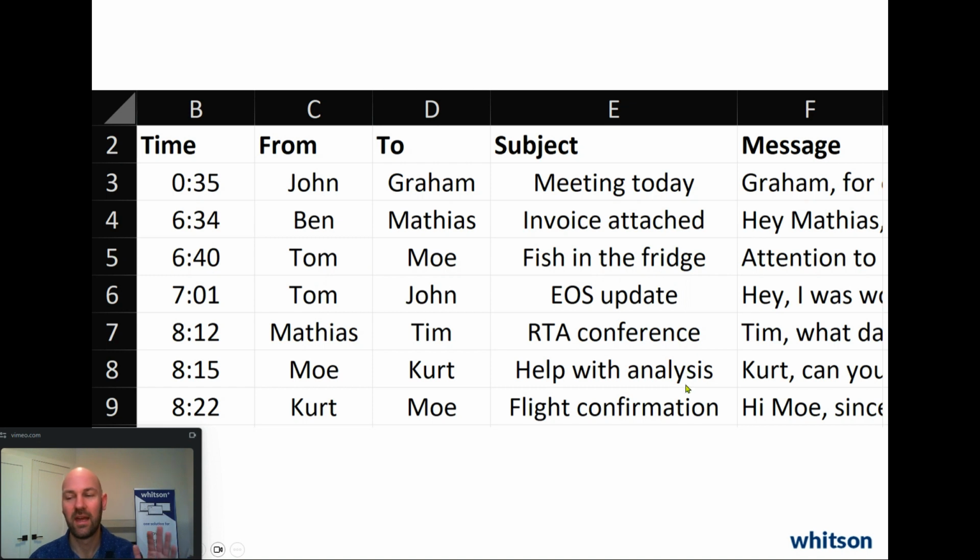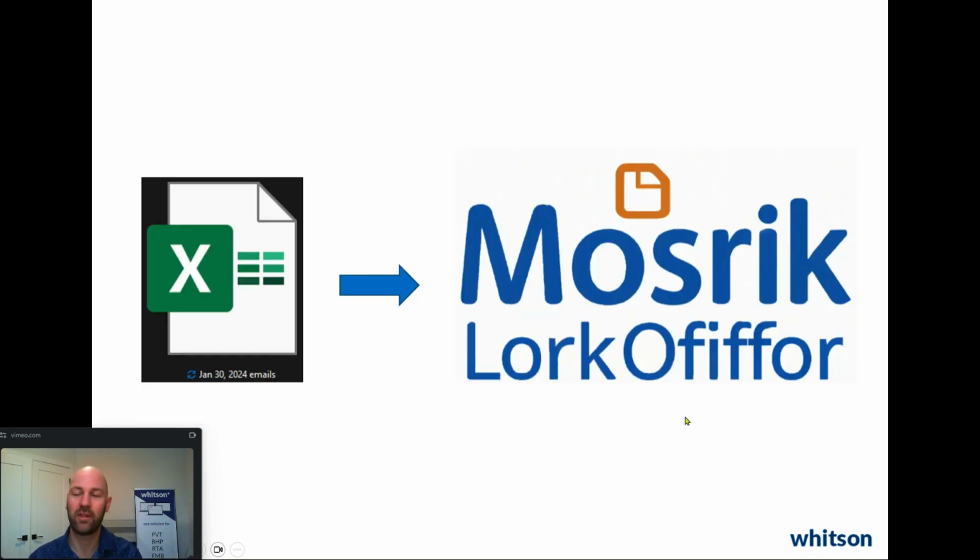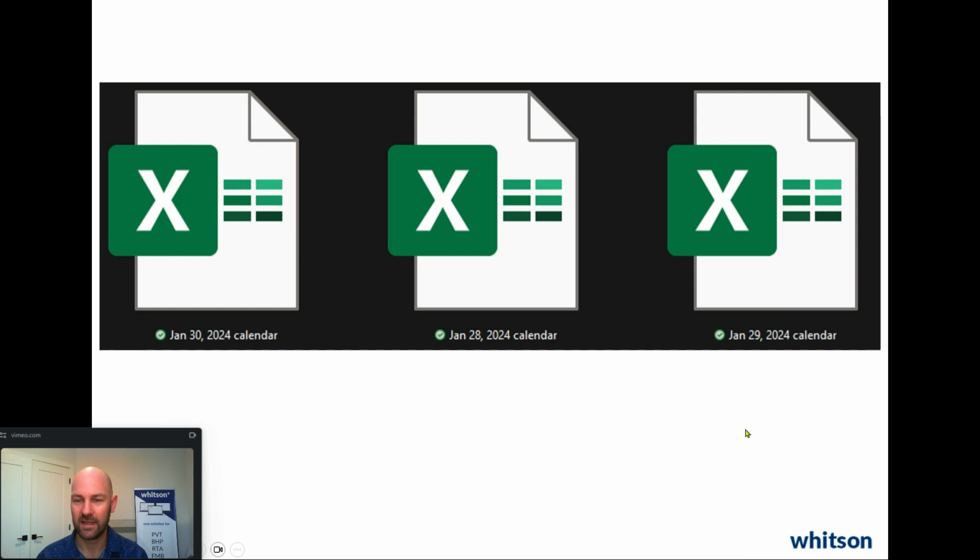So anyway, I have to then import that spreadsheet into Mosric to see everybody's emails and then filter it down to mine. And this is not a live connection. So every half hour, I go and find the new spreadsheet and copy paste it locally and import it. So I figured out a way to filter just down to my emails in Mosric. For calendar invitations, it's the same thing, but they're in a different shared folder. So I have to do that every hour or so.